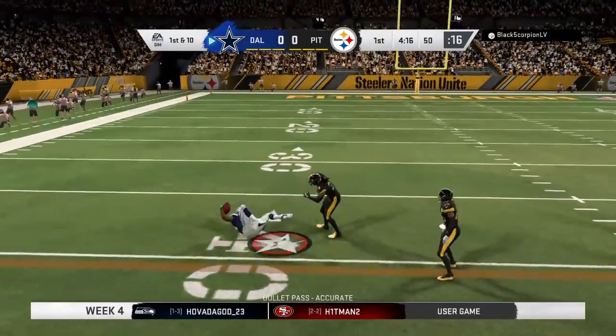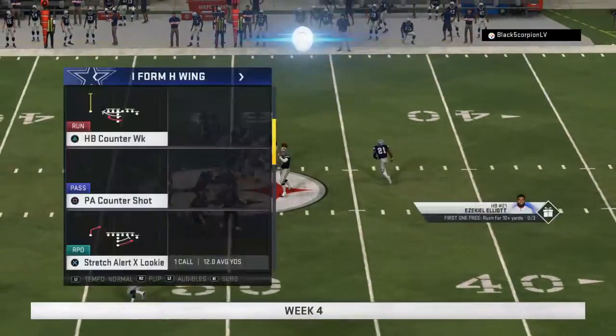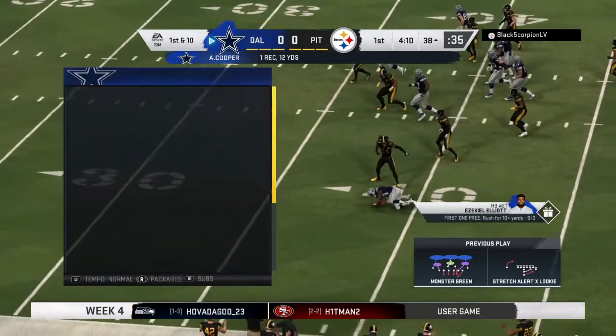And he'll hit the slant route. That's caught by Cooper, and they'll get him down as he's inside the 40. It's a gain of 12, and the Cowboys pick up the 1st.